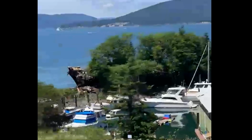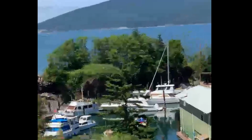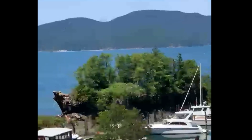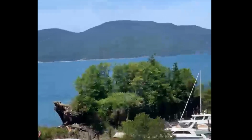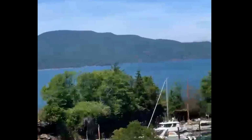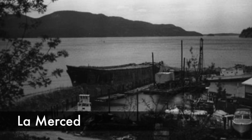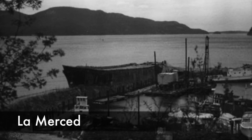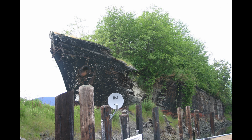While we were driving, I spotted what looked like a boat. Then it looked like a grove of trees. As it turns out, this is a shipwrecked boat, which has since become overgrown with trees. We did some research, and the boat, named the La Merced, was built during World War I and then scuttled in 1966 when it was no longer needed. Now it's used as a breakwater to keep the waves from crashing into the ships docked here.